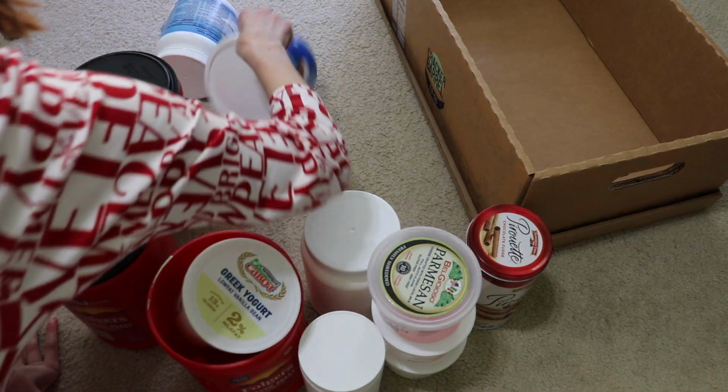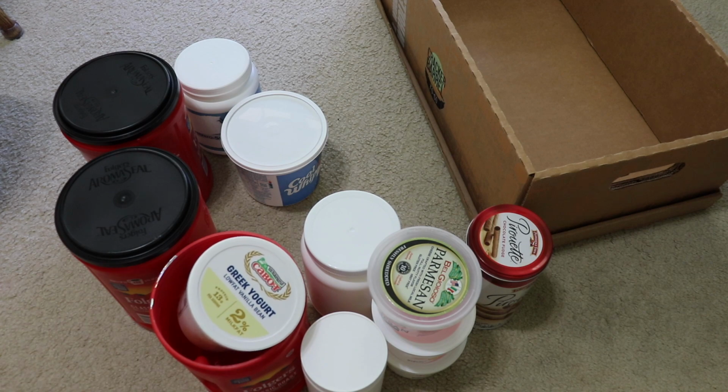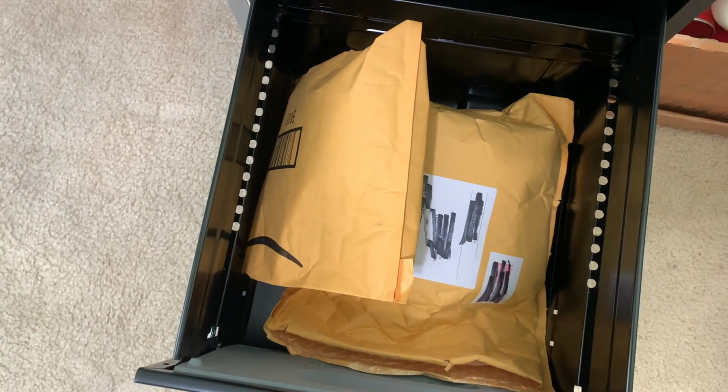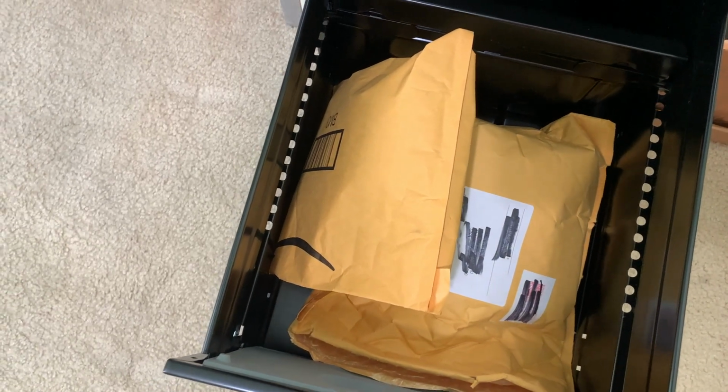So these items here made the cut, and I'm going to end up storing them in the filing cabinet, so I was able to get rid of the big cardboard box. So really then the only other thing is some stuff in this filing cabinet. I have some different things for Etsy orders.